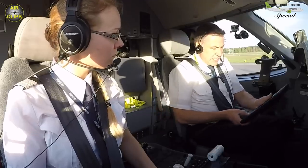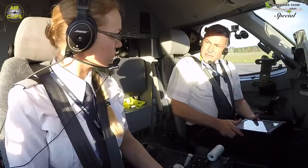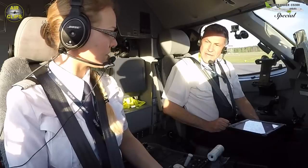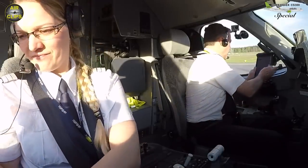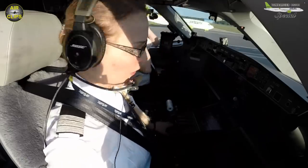The engine failure is based solely on a straight ahead, and my suggestion is we climb to 2,500 feet, get either delay vectors or just proceed straight ahead for the holding. Happy with that? I am happy. Super, then we can do a before start checklist, please. Before start checklist, takeoff briefing is complete. APU, external power.